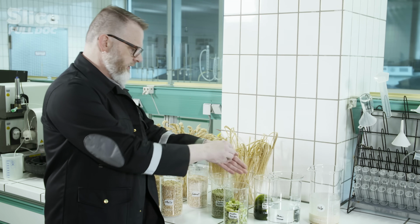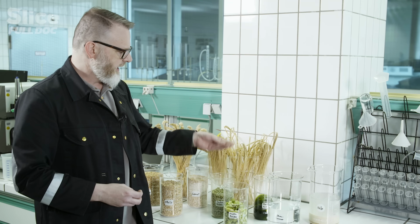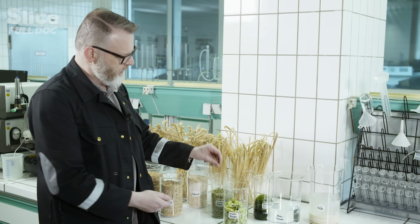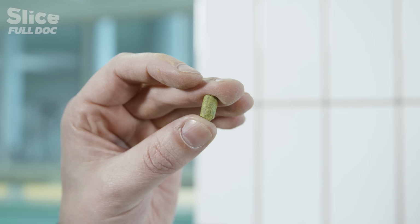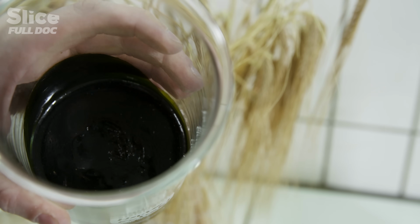The processed hops come in various forms. Today, as a rule, pellets are used. These are dried and pressed hops, for example, the part present as the umbel, pressed into small pellets. In addition, you can also find hop extract, which is the extracted form.